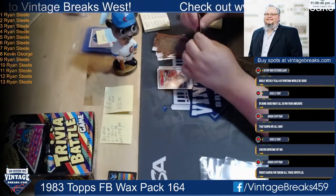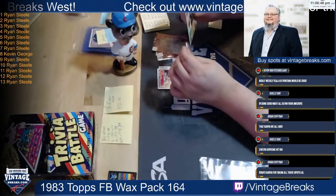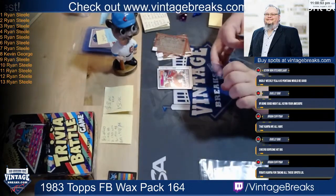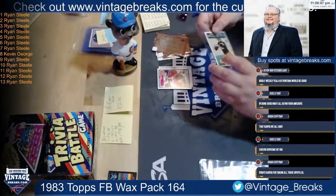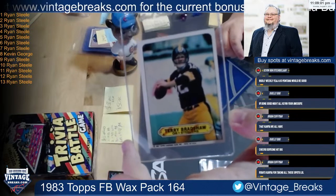It's a good one. Mr. Terry Bradshaw. It's off center, but it's still, oops, that doesn't go there. Put Terry Bradshaw in a card saver. That'll go to you, Mr. Steele, for spot number 1. Terry Bradshaw.